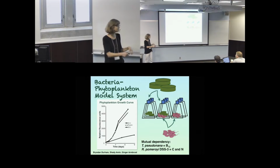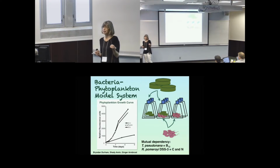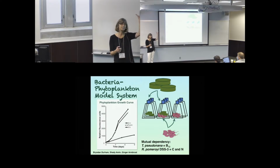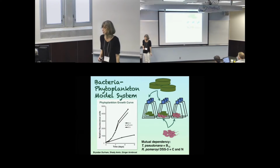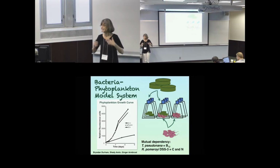Okay, so from the other side, the bacterium is dependent because it's a heterotroph and we don't add any organic matter into the medium. And so it has to get all of its carbon that's been fixed by the diatom and then released in some form. And actually the same is true for nitrogen as well. So we added nitrate, which the diatom can use, the bacterium can't. And so the phytoplankton has to release nitrogen in some form that's usable.